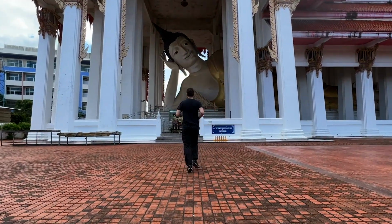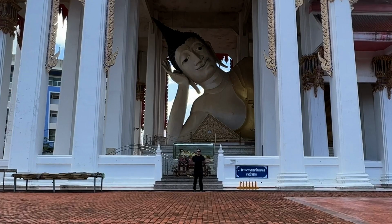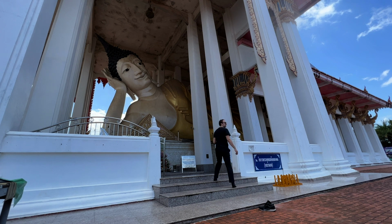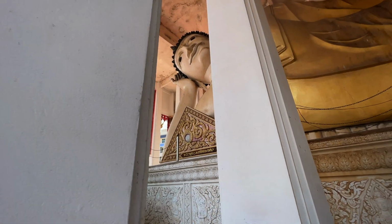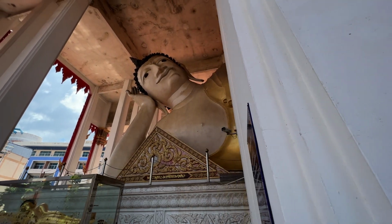Okay, I want to do a size comparison, give you guys a point of reference, and I'm going to be using myself to do that. All right, I'm 6'3". Although the head and upper torso of the Buddha image are visible from the exterior, to see the remainder of the image you do need to step inside for a better view. As serene as the Buddha image may appear, the reclining posture indicates a sick and fragile Buddha nearing the end of his life before entering parinirvana, which is the total freedom from the never-ending cycle of karma and reincarnation.